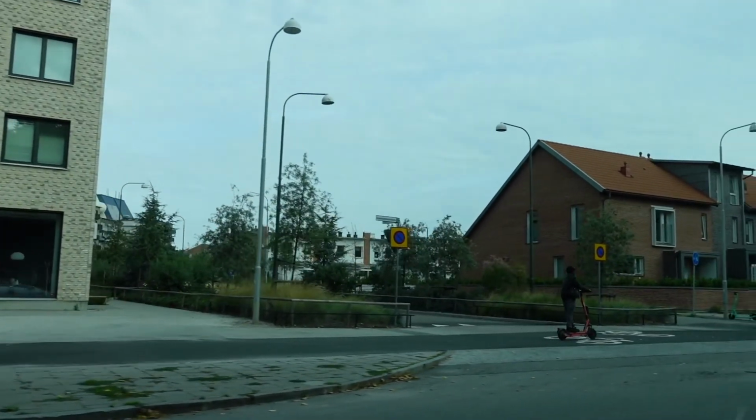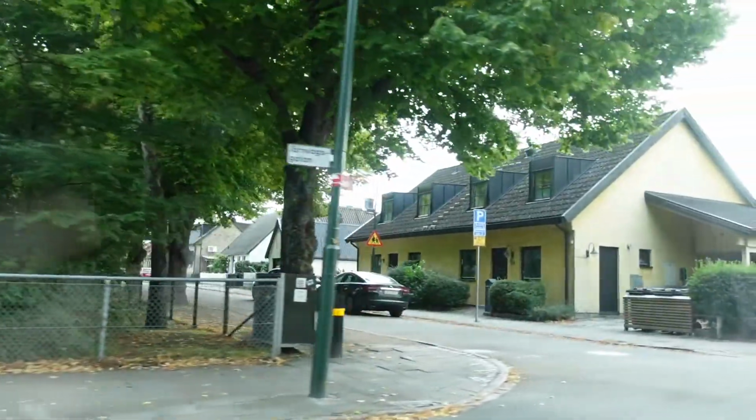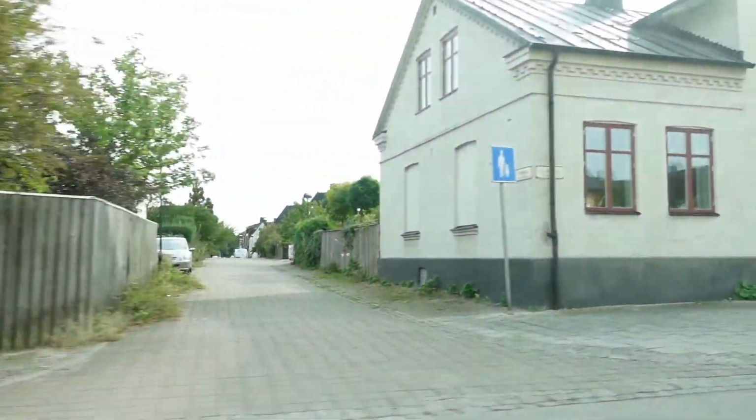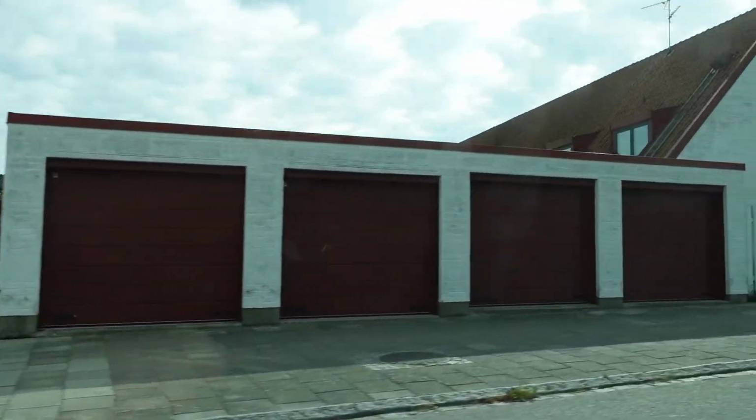One thing about that area we just passed through is that since it's new build, it's mostly apartments, but the rest of Limhamn is all houses. So if you want a house, Limhamn is it, but that one area is just all new builds. It's just up and coming, whatever. Yeah, it's so strange.